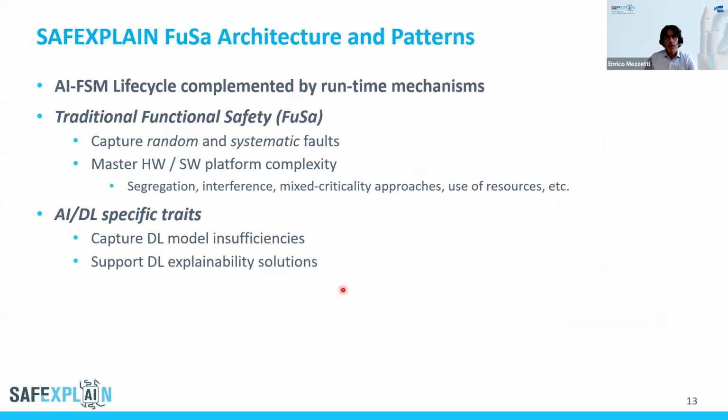And what is the main aspect coming from this specification is that we have some elements that need to be complemented by mechanisms that need to be deployed at runtime, what we call operational aspects in the AI-FSM lifecycle. Essentially, at operation, we need some runtime mechanism to support the assumptions made by the life cycle.